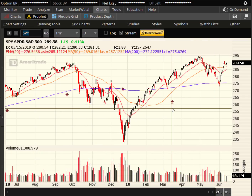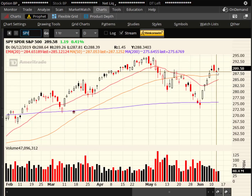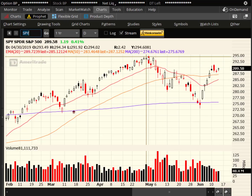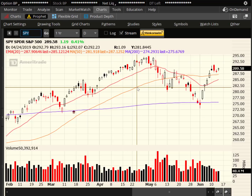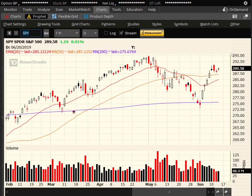Kick off here with the spiders up $1.19 today. No real change. It's essentially 4 days of going nowhere fast. We'll see what Friday brings. Right now, again, upside targets would be the new all-time highs, and keep an eye on the 50-day moving average in orange, which is an institutional moving average. We want to stay above there just for the bulls to have more confidence.